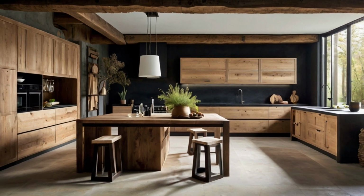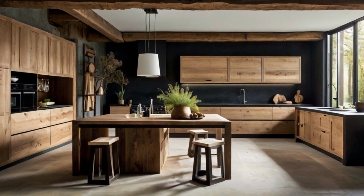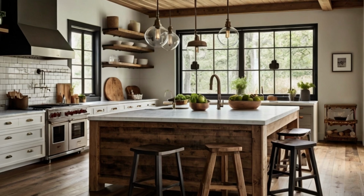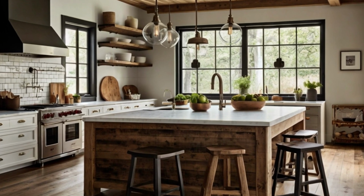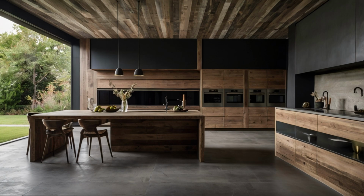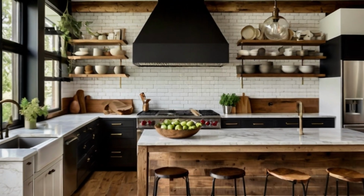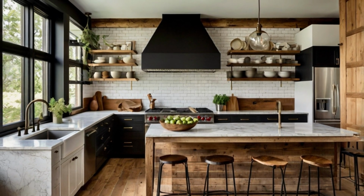In fact, modern rustic kitchens often become the focal point of the home. They're designed for both everyday functionality and weekend gatherings, where the heart of the home is truly on display. The island becomes a gathering spot for friends and family. The large farmhouse sink is a practical yet beautiful feature, and the blend of open shelving with closed cabinetry allows you to showcase what you love while keeping the essentials neatly tucked away.